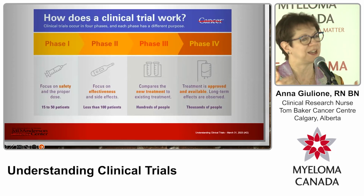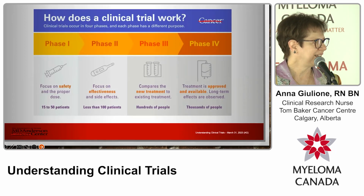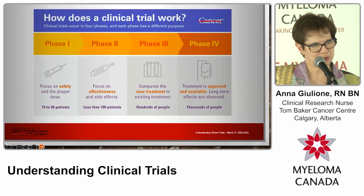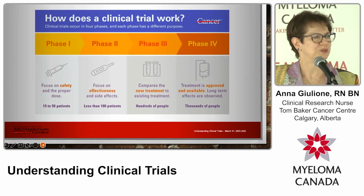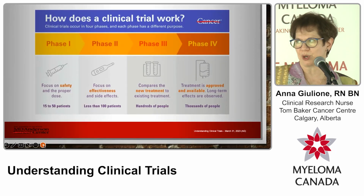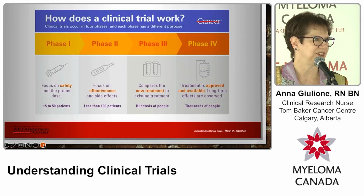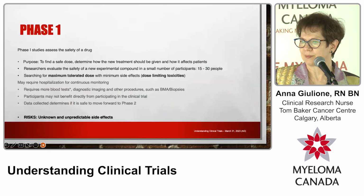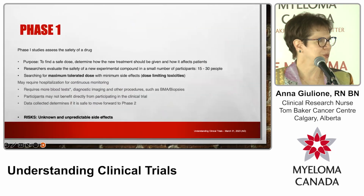I'll go back to that one because that's the one I did. And so that's the dose that we now use. We used it in cycle 2 and phase 2, phase 3, and now we've put it out on the market as the safe dose to give. But it took almost 10 years to get to finding out that that was a safe dose to give. Okay, this was my phase 1.